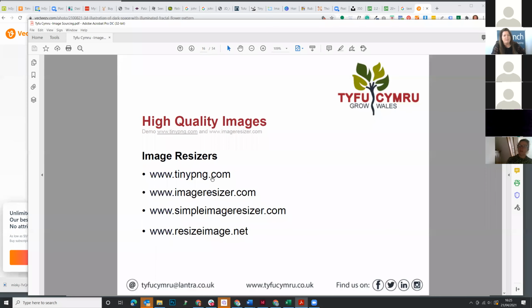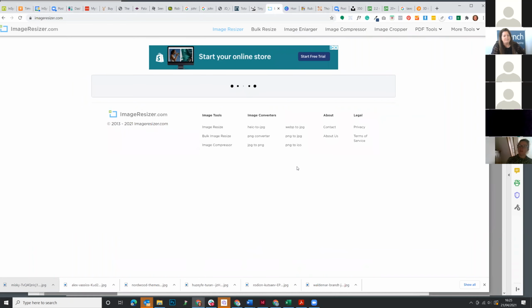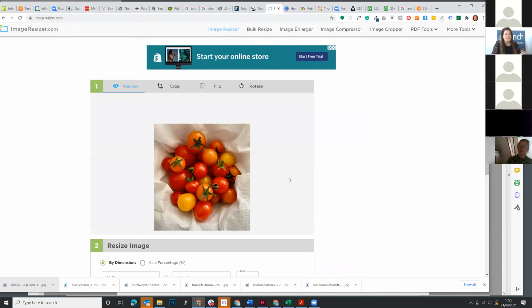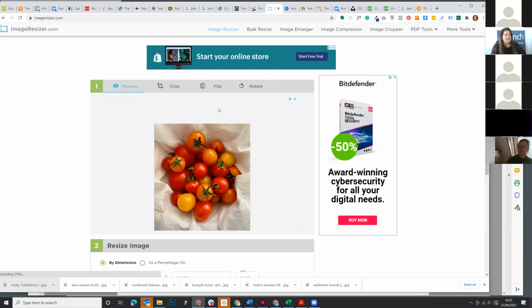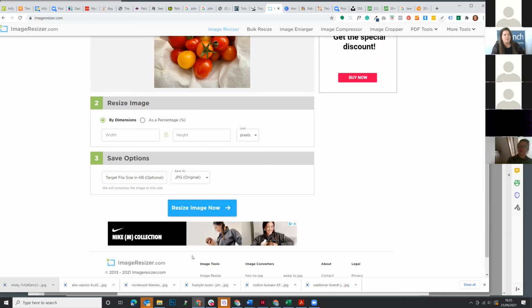We've talked about TinyPNG. I just want to show you another free online resource where you can actually crop images. This is something called Image Resizer, and it works much in the same way as the last one. Basically you drag and drop your image. So this is if you want to change the crop of it, you want to change the shape of the image. And then you can go down here, you can put the dimensions in that you want, resize image, and it will crop it to how you want it.